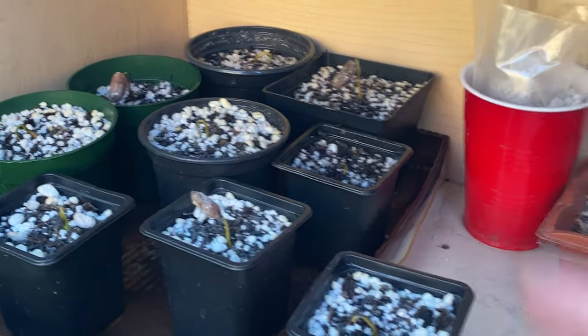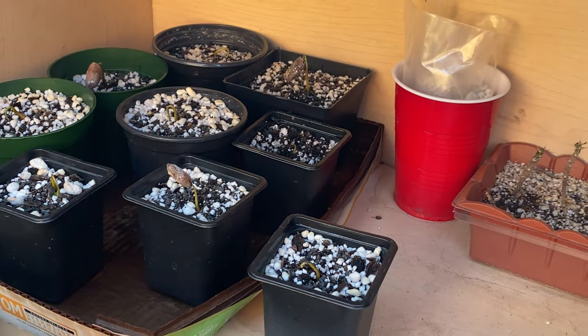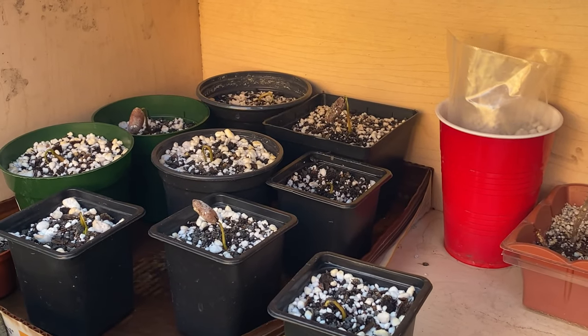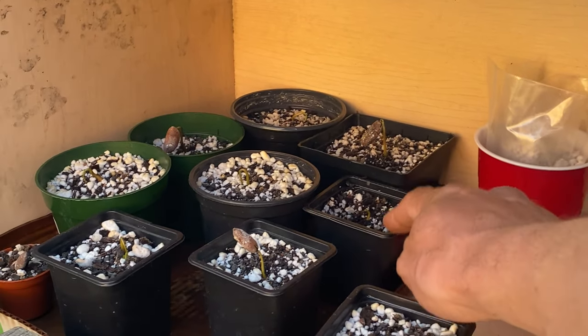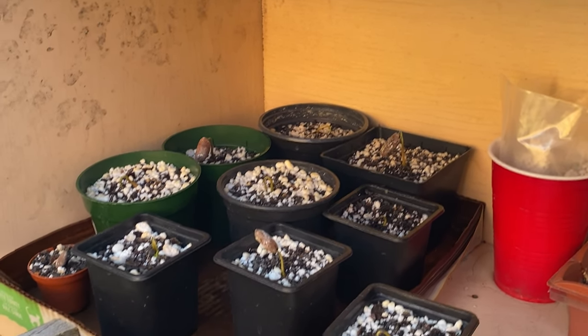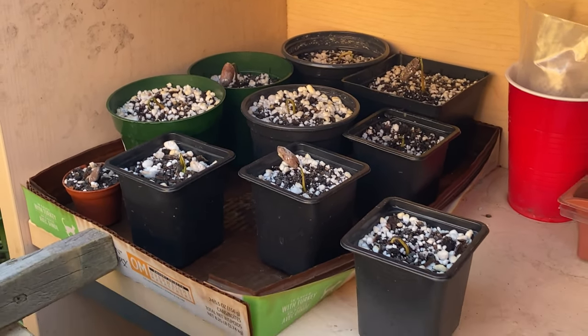Yeah, that's it for the pawpaws. The other two that are in there, I don't think are gonna pop open. Doesn't look like there's any activity on them. And we'll see if that one makes it or not, but otherwise we've got 9 that are still going.